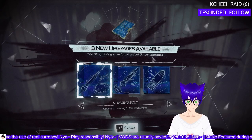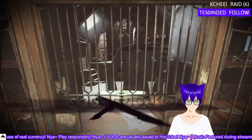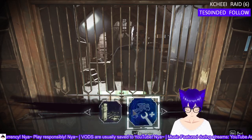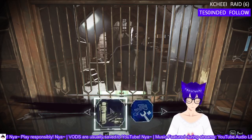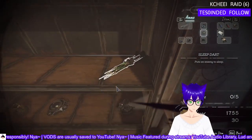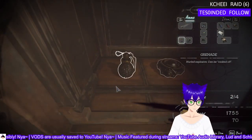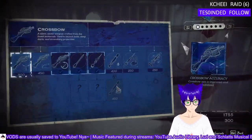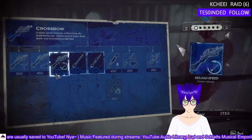You unlocked 3 new upgrades. Oh, gear upgrades, okay. I was wondering why it was doing this. Ah, you want blueprints for better weaponry.